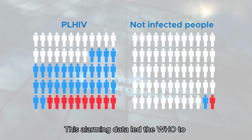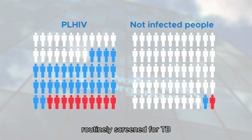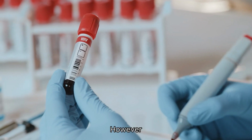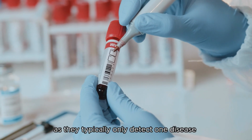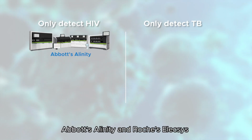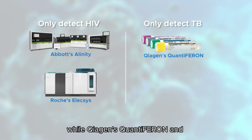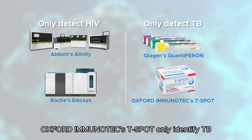This alarming data led the WHO to strongly recommend that all PLHIV should be routinely screened for TB. However, current testing methods are limiting, as they typically only detect one disease or the other. For instance, Abbott's Alinity and Roche's Alexis only detect HIV, while QIAGEN's QuantiFERON and Oxford Immunotech's T-Spot only identify TB.